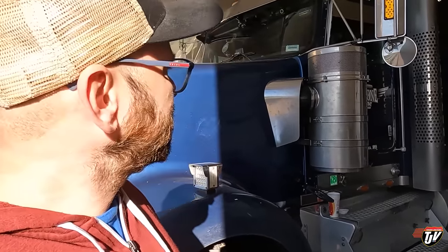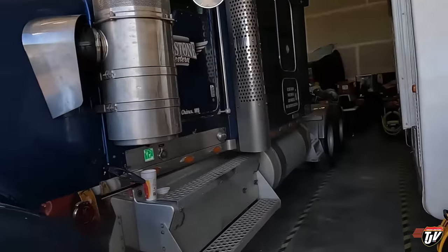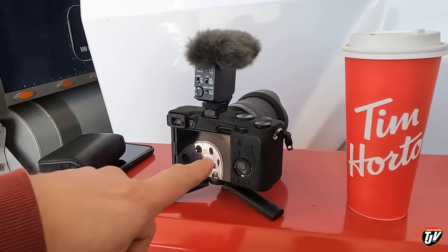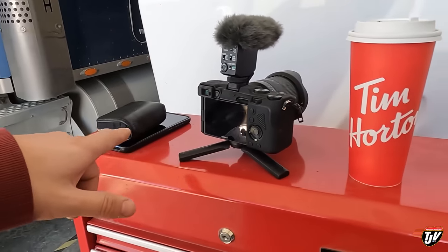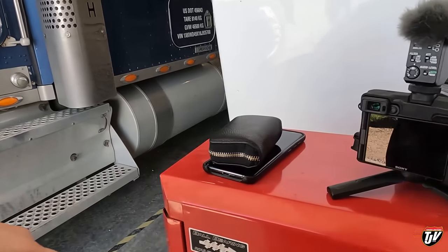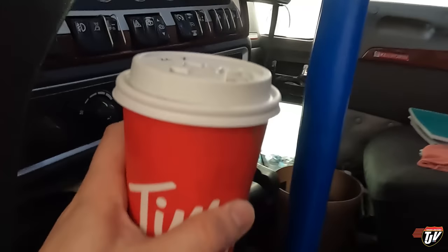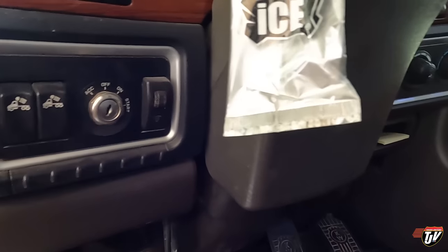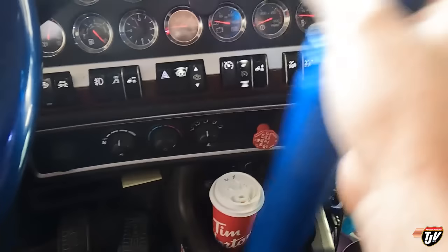So let's make some good time. Let's get out there. I got a Timmy's already waiting in the truck. It's not even in the truck yet. It's right here. I got a Timmy's right here. Let's not forget you. Or you. You guys are all very important. Very important. Let's put you in the truck right now. Put you right there. Uh-huh. We're gonna get the keys for old Blue.